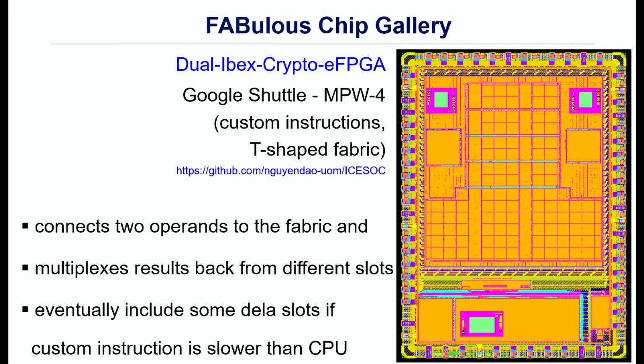Then we did, you can build weird aspect ratios. So what you see here is an inverse T-shaped fabric. And in the top corners here, there are 2 IBEX RISC-V cores that use the FPGA as a custom instruction set extension.